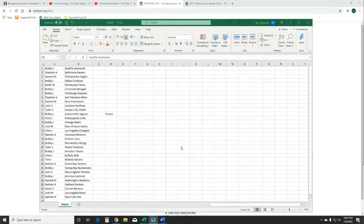We got Bobby J, the Seahawks; Stephen A, the Ravens; Garrett M, the Eagles; Bobby J, the Cowboys; Mitch W, the Titans; Bobby J, the Bengals and Steelers; Stephen A, the 49ers. That's interesting. Garrett M, the Giants; John S, the Panthers. Tyler V, the Chiefs; Bobby J, the Jags; Chris J, the Colts; Bobby J, the Bears; Josh M, the Saints; Chris J, the Chargers; Nathan G, the Browns; Bobby J, the Lions and Vikings; Tyler V, the Dolphins; Bobby J, Texans; Chris J, the Bills; Tim S, the Falcons; Nathan G, the Packers; Bobby J, the Bucs; John S, the Patriots; Bobby J, the Cards; Garrett M, the Redskins; Nathan G, Raiders; Adam Z, the Broncos; Josh M, the Rams; and Garrett M, the Jets.